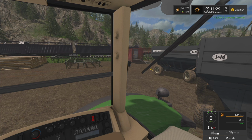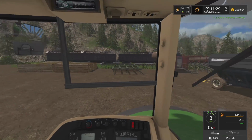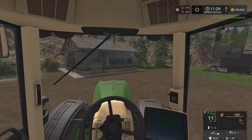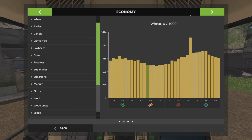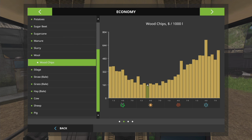Wow, only $27.30. So the price has really fallen on the wood chips. I don't know if that's because I've sold several trailer loads or if it's a seasonal. Let's take a look here. At any rate, you know, it's worth the trip into town for sure. Take a look at my tablet here. If we go over to economy, we check wood chips. Ooh. I should have looked. I just thought, hey, we need to take the corn over. So that was me being dumb.